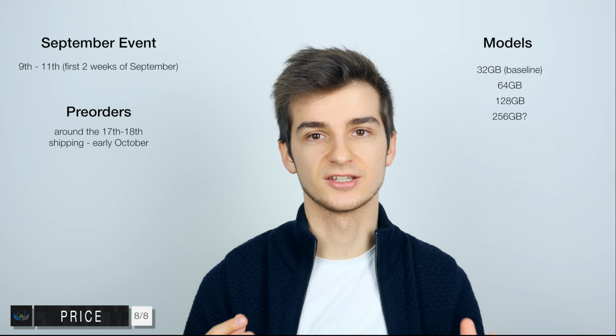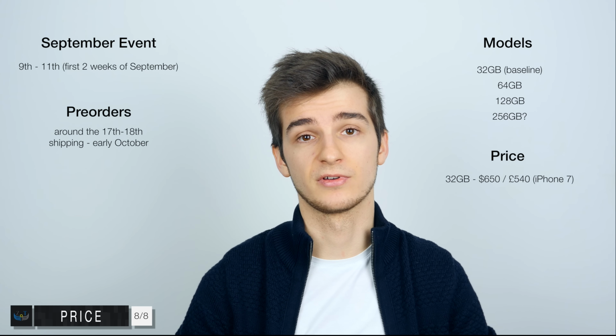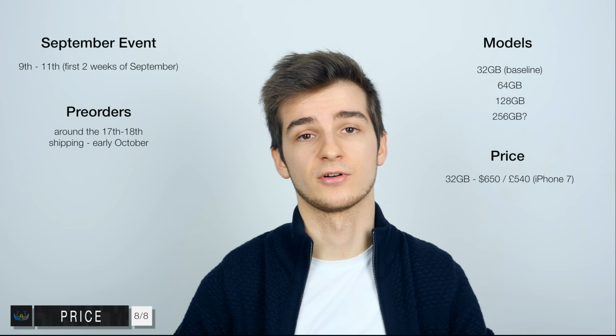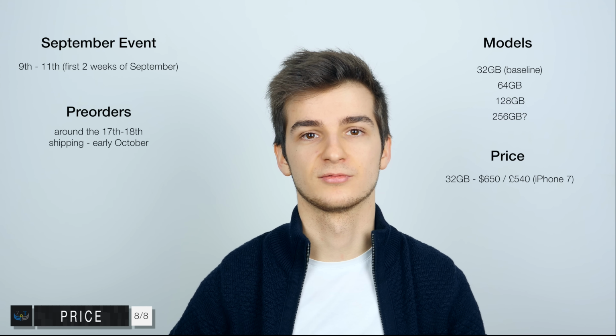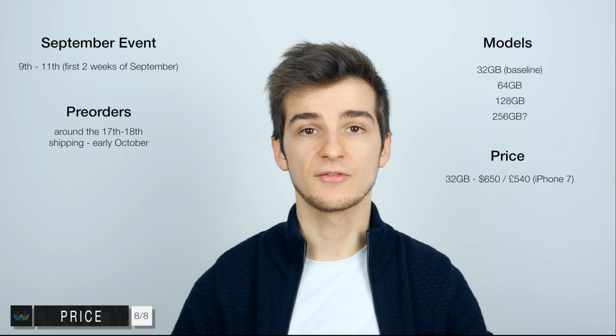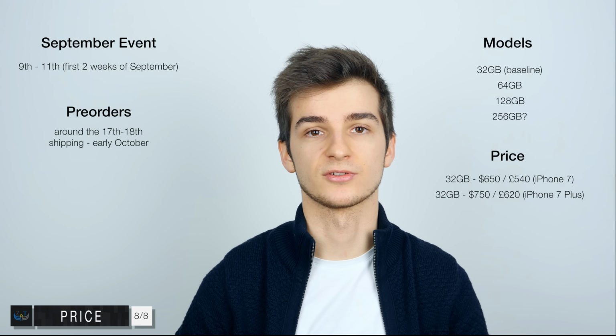And in terms of the prices, the baseline model, so the 32GB baseline model, that's going to cost $650 or £540. And that's for the iPhone 6s. And then for the iPhone 6s Plus, that's obviously going to be more expensive, $750 and £620. And then the prices would go up depending on the storage capacity.